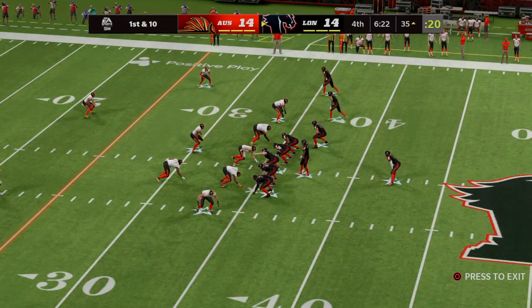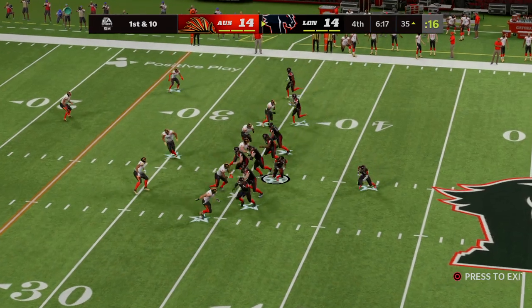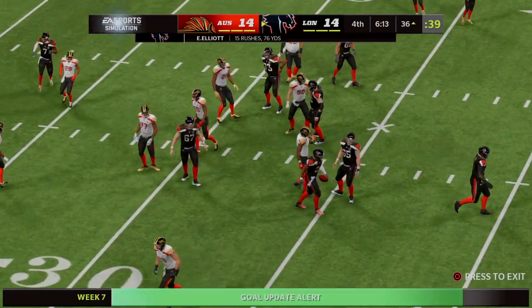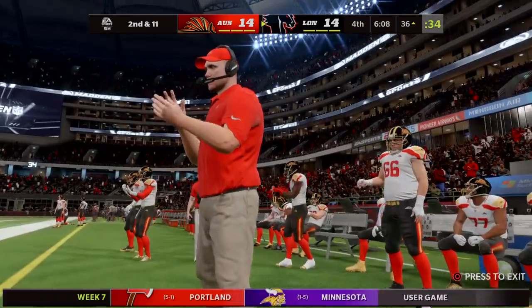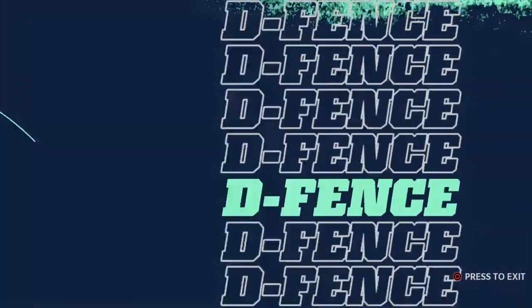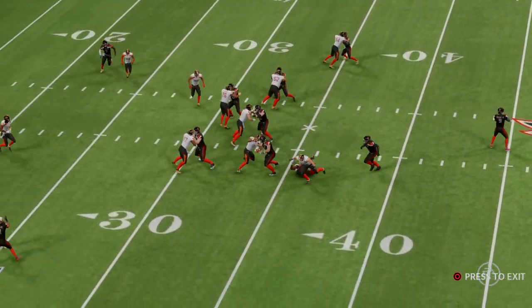Ball up to the 35 now as they come up on first and 10. A handoff left, Elliott. Officially, it's a 1-yard loss. That's going to bring up second and 11. Sometimes being a linebacker in the middle of the field is kind of like being a doctor on the field. You got to make the right diagnosis. Here he correctly sets his run and shoots through to make the play in the backfield.